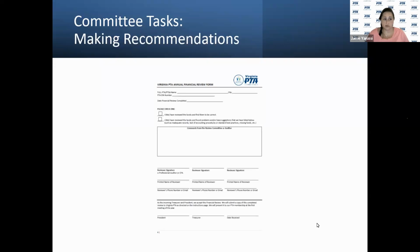Then there's this page, super simple, right? We have reviewed the books and we find them to be correct. Check. Sorry, guys. We reviewed the books and we have issues. Check. And then the box below is really a space for your financial review committee to articulate what issues they may have found. And I always find that it's really helpful that if they found issues, if they have recommendations on how you guys may remediate those, to write those in that box.